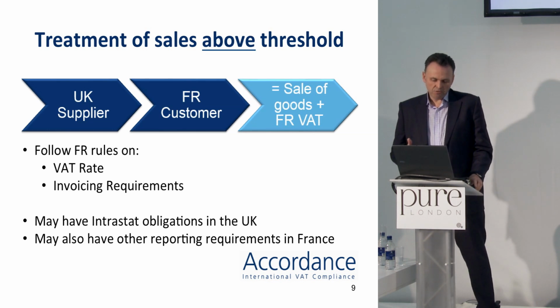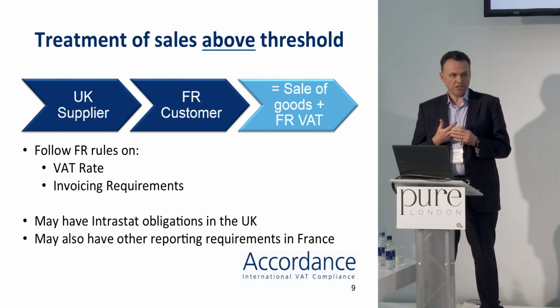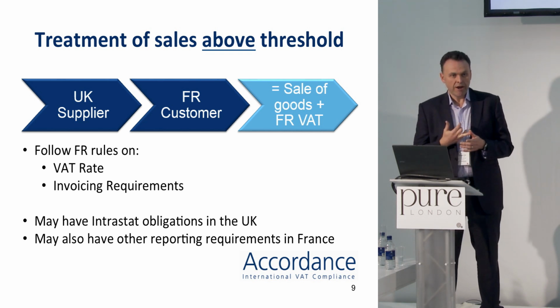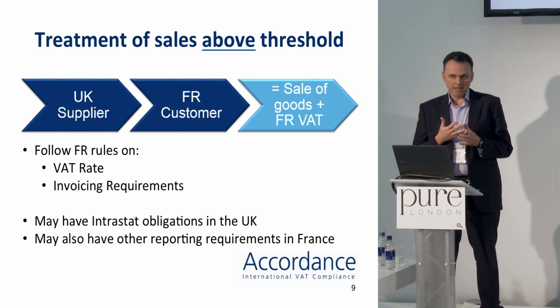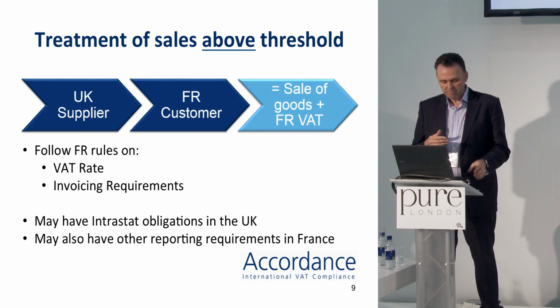Once you go above the threshold, you've got exactly the same transaction, but you've made sales above the distance selling threshold for France, it then becomes liable to French VAT. So you then need to follow the French rules in relation to the VAT rate and invoicing requirements. You might still have those Intrastat obligations in the UK that you had before, but you might also have additional reporting requirements in France as well. So you can see, as soon as you've exceeded this threshold, the position changes quite significantly, and you need to start accounting for VAT in a different country.